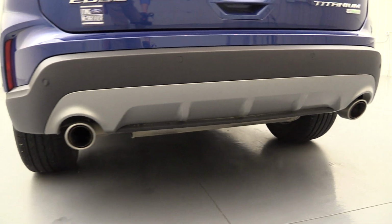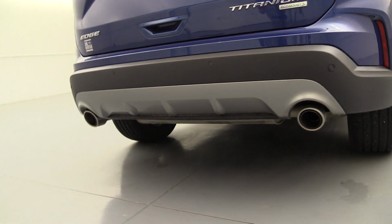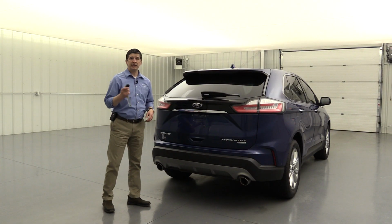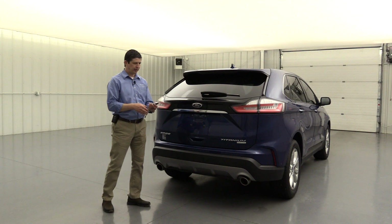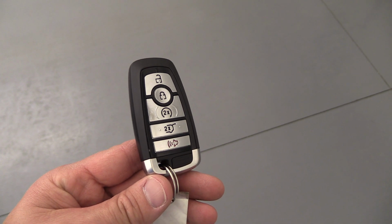Molded in black on the top part of this bumper. Back here you do have the silver rear skid plate with your dual exhaust, so a great look to the back of the vehicle. Now this does have your power lift gate, and it does have hands-free. I actually want to show you a clip of the remote. So you have an unlock, lock, remote start.